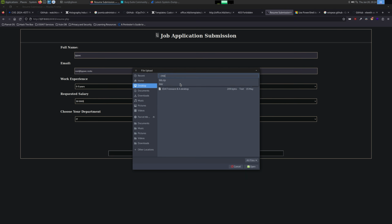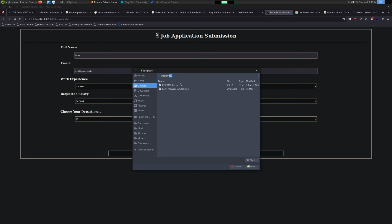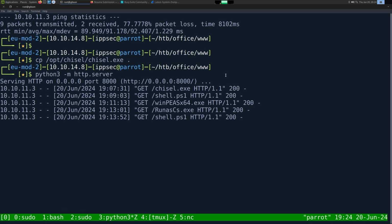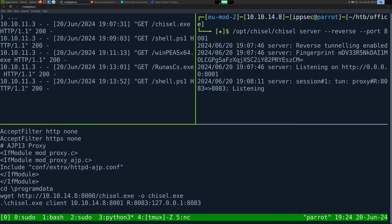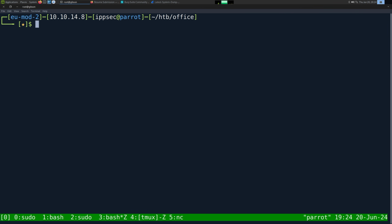So let's do HTTP. And then let's see, what do we call this? Office. And then this one, exploit ODT. So we can upload the resume. And it'll probably take a minute or two for that to actually run. So while that goes, I always like doing something in the background instead of just waiting around.